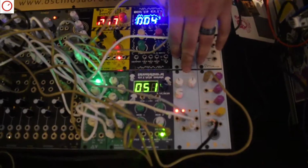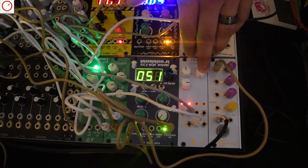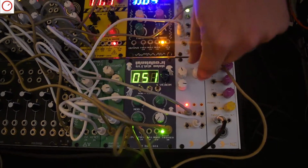It's the PRIMAL Hyperchaos. It's a 5 CV out, 1 gate out random source with CV control over the CLIMAX. So the CLIMAX is how high the peaks go in the random.